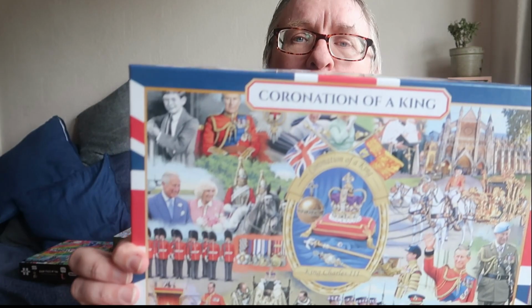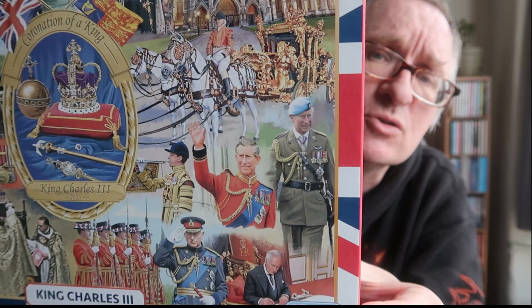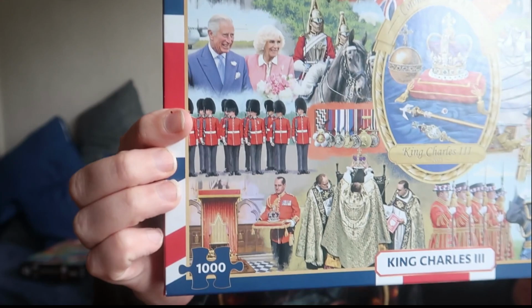Now, I had to get this because I got the one when the Queen was celebrating her Jubilee special anniversary thing. And I knew that the King was coming into power, so I bought this one. Again, this one is off Gibson's, and it was a special one that was done. And it's called Coronation of a King. And basically, it's loads of pictures all showing what would happen at the coronation, how it would all go, etc. And of course, there you've got Charlie when he's younger and when he's older, and proper pictures as well. They're not cartoon drawings. A lot of them are proper pictures of when he was younger.